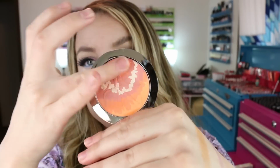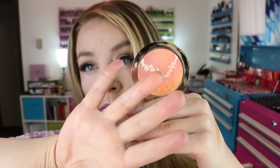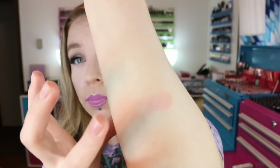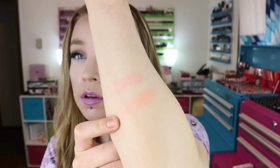Now the pattern of this, which is what I really appreciate about this, having this fun design, is that the pattern goes all the way through the powder. So it's not like you use your brush over the top and then the prettiness of the pattern is gone. It goes all the way through. So I like that. This one here is Coral Sunset, and the swatch isn't very fancy, but it looks really pretty on. I've worn both of these, and I do like the effect that they both give on the cheeks.